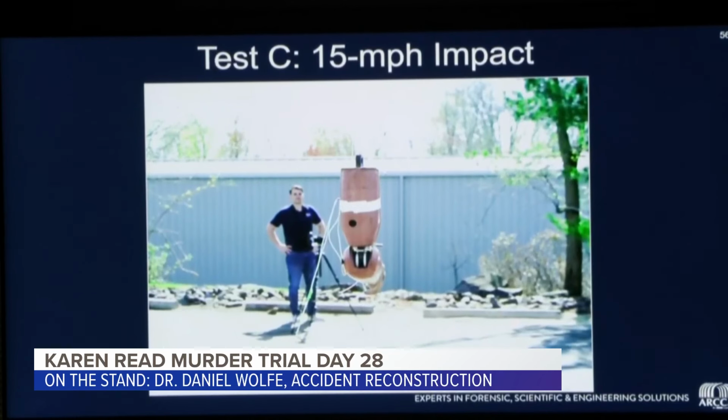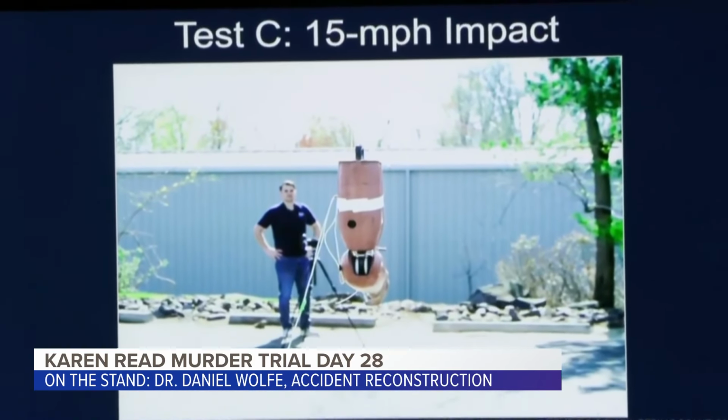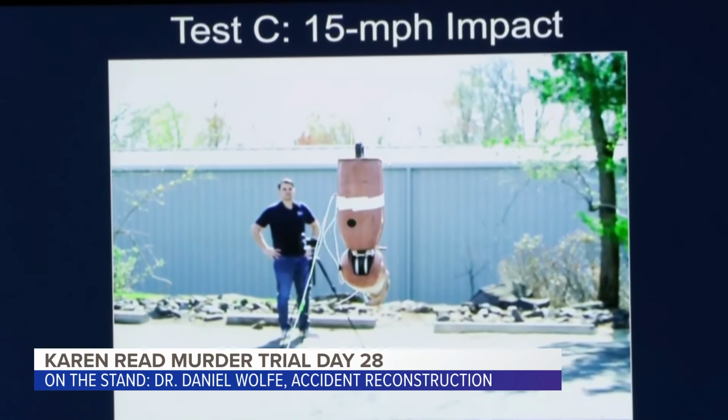What are we looking at in this video? Or, I'm sorry, in this photograph. So this is going to be a high speed or a slow-mo video. You're going to see the Lexus come in from the right and then move across the screen to the left, and you'll see contact occur between the taillight and the arm. Okay.